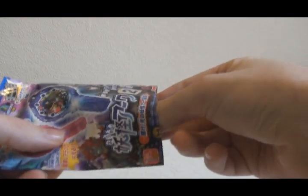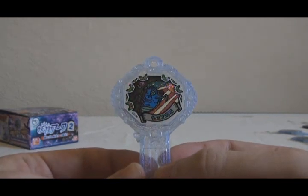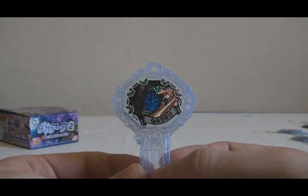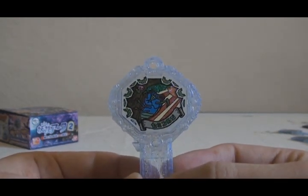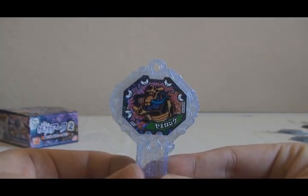Let's see what this one is. Okay, we've got a normal rank of semicolon. It's a pun because cicada is semi, and they've used semi as in semicolon. Puns! So there's a semicolon in his light side, and his shadow side is a giant cicada called semilong.